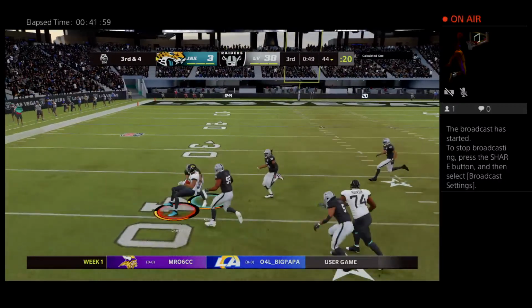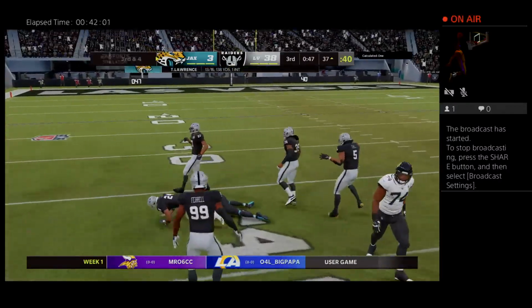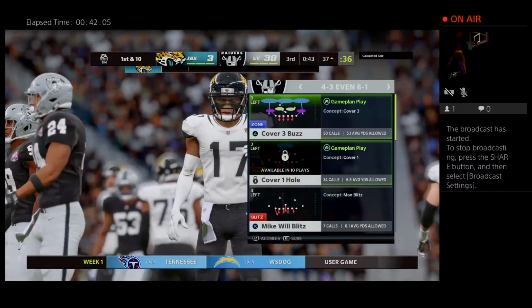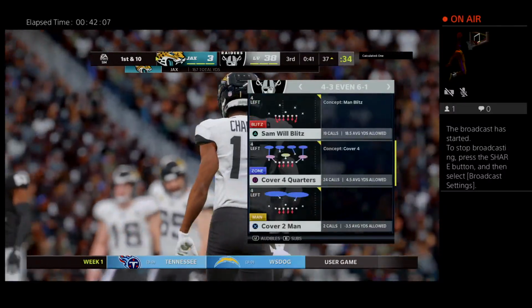Connecting here with DJ Chark. And he is tackled inside the 40, not quite to the 35. First catch of the new season for him, and he picks up the first.